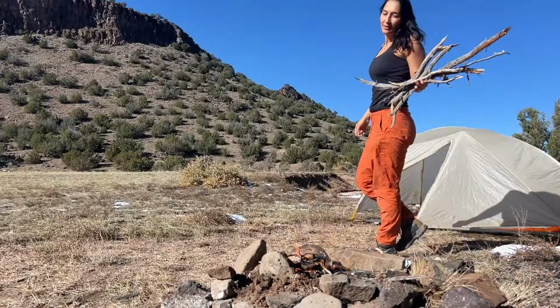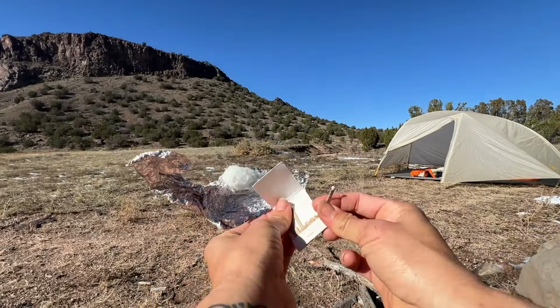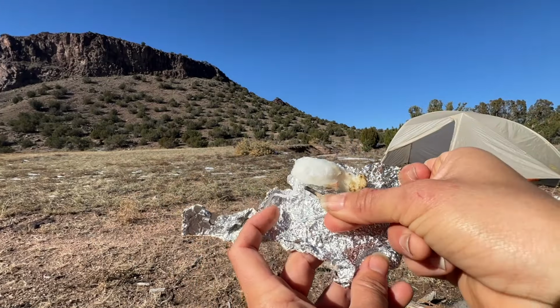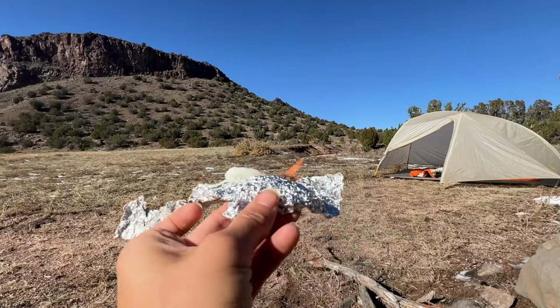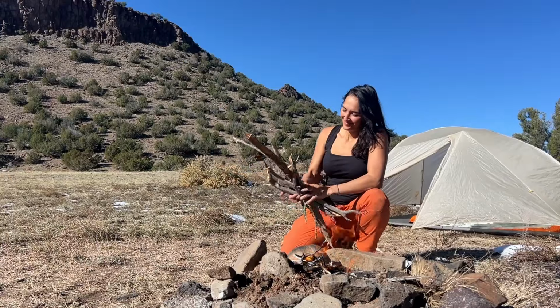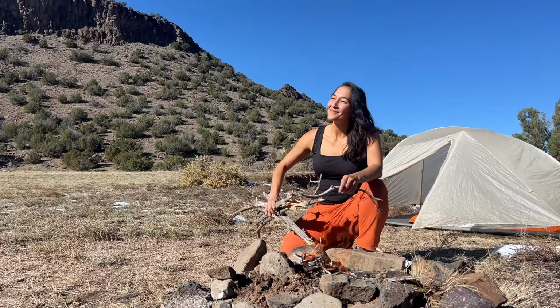And then last but not least, you can use this to start your fire. Vaseline with something like cotton balls or tampons has a very long burn time. You can not only use it for your campfire, but you can also use it in urban survival situations. You can also use hand sanitizer for this, which is why I told you to keep it. But this will burn for literally like 5 minutes.